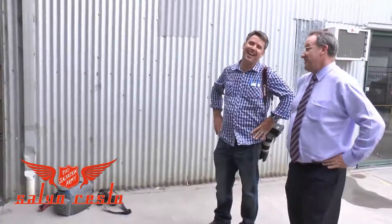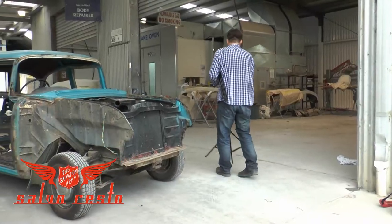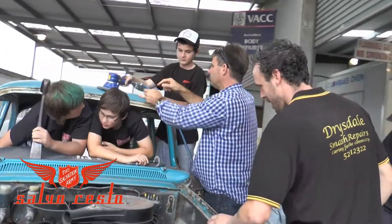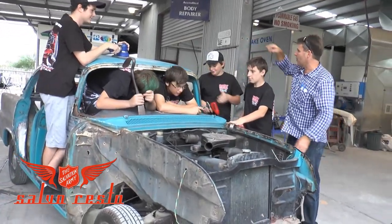Today, a photographer from the Geelong Advertiser came and took some photos of us with the car. We got some tools. Big tools. They're going to go in the newspaper. Well, it's my first time in the Geelong Advertiser. Hopefully some of my friends from Grovedale see it, because it'd be surprising to some people that I know.